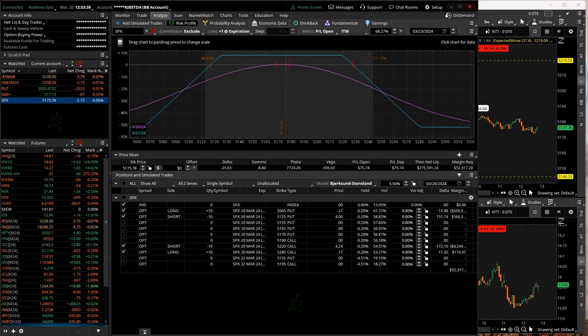I don't recall seeing 95 wide before. Is that wider than normal for FOMC? I don't remember it being that wide. I thought it was more like 60 or 70. Could be wrong.